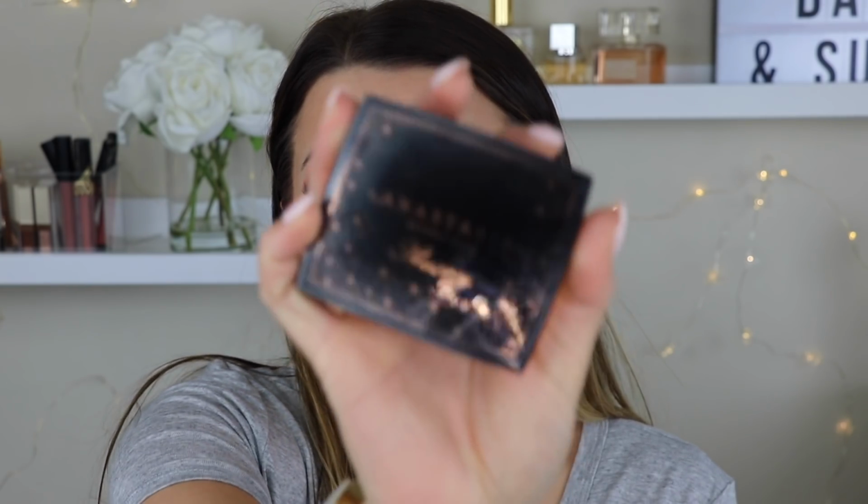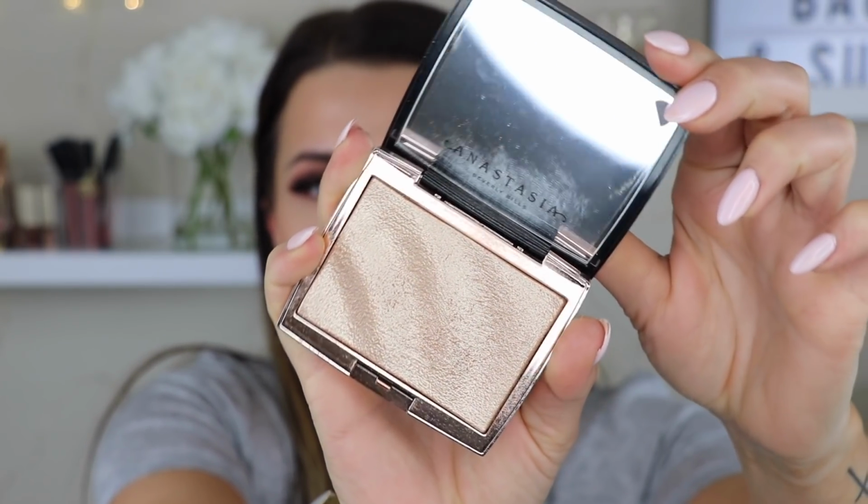After that sets in a little bit, I'm going to take my highlighter. First of all, look how dewy that made my skin. Just that spray gives me this dewy, luminous glow. I have been really obsessed with the Amrezy Anastasia highlighter. I have a video talking about this.